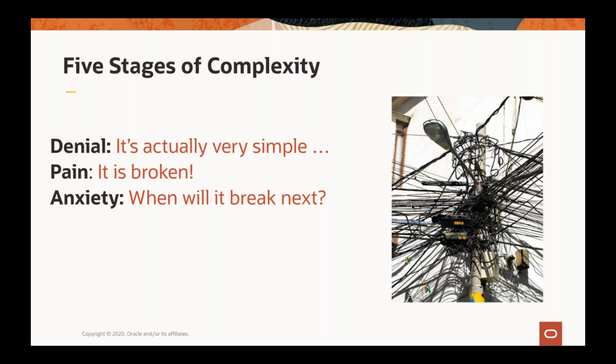You're no longer at peace anymore. Your denial is gone. It's complicated, it's going to break again. Then you get into depression because there's a cycle of constant breakage and fixing and breakage and fixing. And you say, you know what, this thing is always broken. My life is a disaster and I have to manage this the rest of my life. So that's depression.